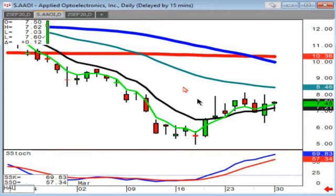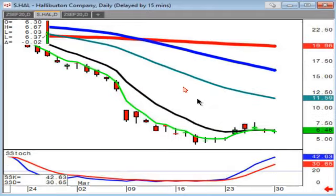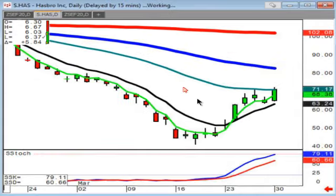We did Halliburton. Halliburton, you can still get ready to buy this, especially if it moves positive. Hasbro has been a good trade. Doji, spinning top, gap up. And what's our doji rule? It's going to move in the direction of how they open after a doji. If they open it positive, what's it telling you about the T-line? It's not acting as a resistance level anymore.